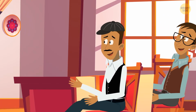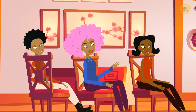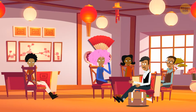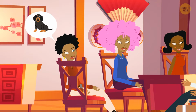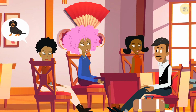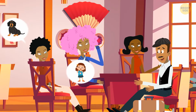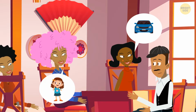Shane's brother Kyle is a rich businessman. They have dinner in a restaurant and meet 3 beautiful ladies. Kyle invites them to eat together. Bella is a promising model. She loves orange juice and dogs. Sheila is a divorced housewife. She has 1 little daughter. And Ella is a student and an Instagram blogger. She's in love with her car.